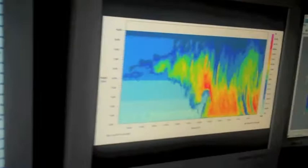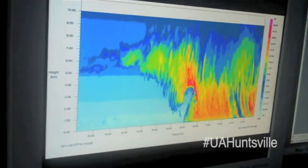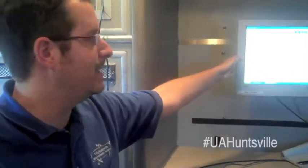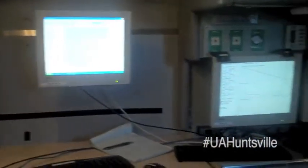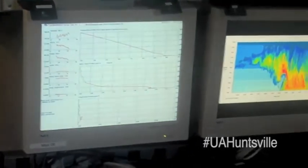Each of the computer screens displays live data from each of those instruments. All the instruments we have on the MIPS are continuously collecting data in real time that you can get on the web, and that's what each of the screens here are showing. The first one is the wind profile in the atmosphere from the 915 megahertz wind profiler. The second screen here is the temperature and water vapor profiles in the atmosphere from the microwave profiling radiometer.